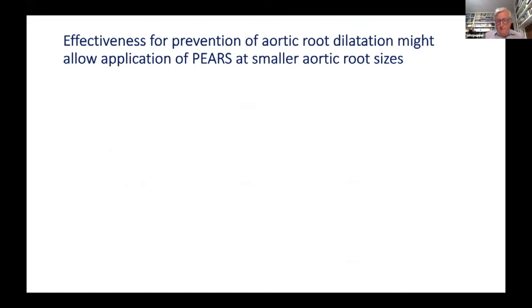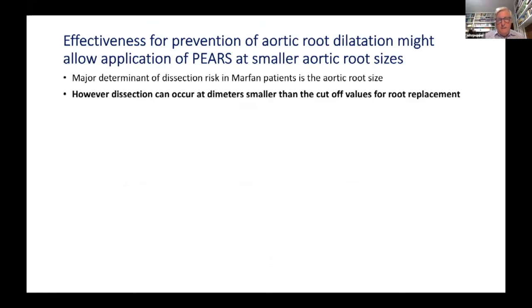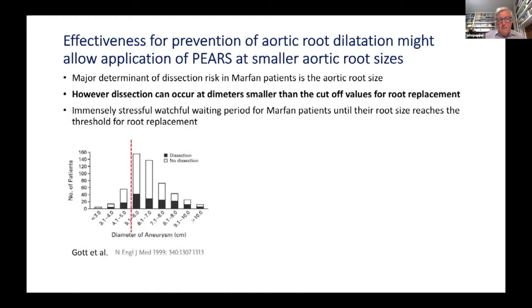Having shown that this is effective in preventing root dilatation, maybe we should apply PEARS at smaller aortic root sizes earlier in the natural history of the disease. Because we know that dissection can sometimes occur at diameters less than the cutoff point. So this is an old slide, the diameter of the aneurysm from less than 3 to more than 10. And dissections tend to occur beyond the red dotted line, but a few dissections occur down here as well before you reach the magic line. But now the line has shifted a little bit to the left, and 45 millimeters is now the international guideline number for recommending an intervention for operations such as the Bentall operation or valve sparing.